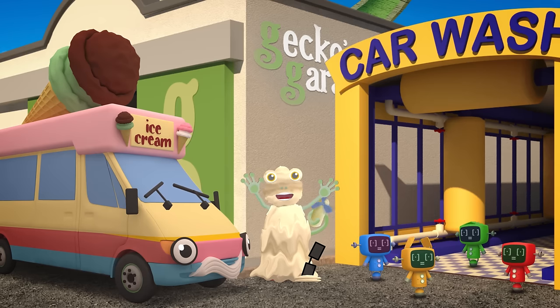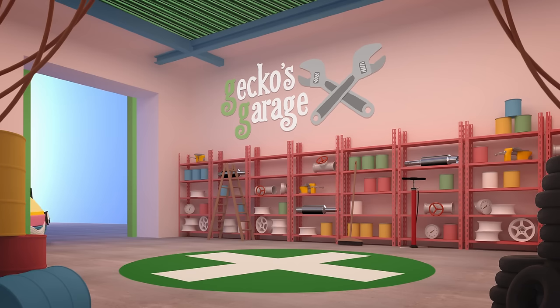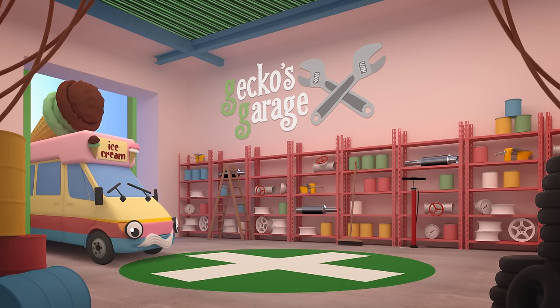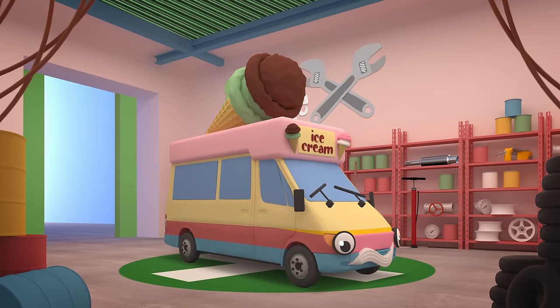Oh dear, that's not right. This ice cream is all warm and melted. And look, Vicky, there's a puddle of water underneath you. Come on inside the garage. I have a feeling that your freezer might be broken. Let's get the mechanicals to take a look at you.